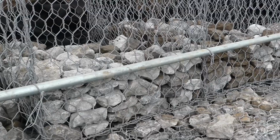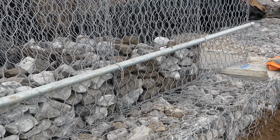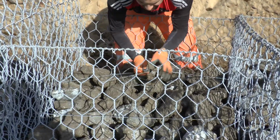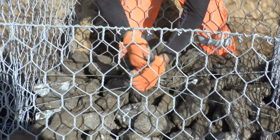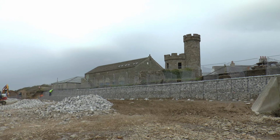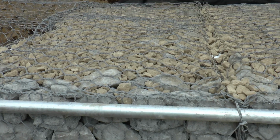When filled one third full, wires are fastened across the cages to prevent them from bulging. This is repeated at two thirds full. When the cage is completely full, gaps between the stones at the top are filled with hardcore to give a flat surface.